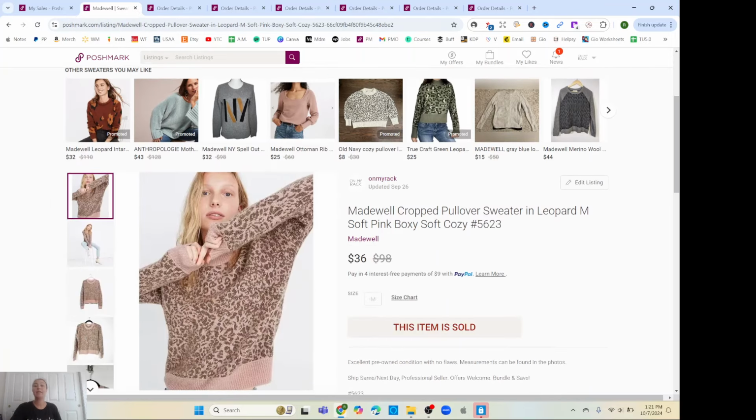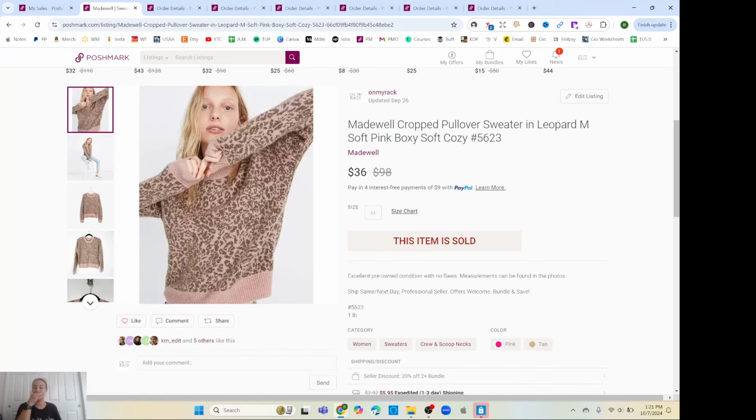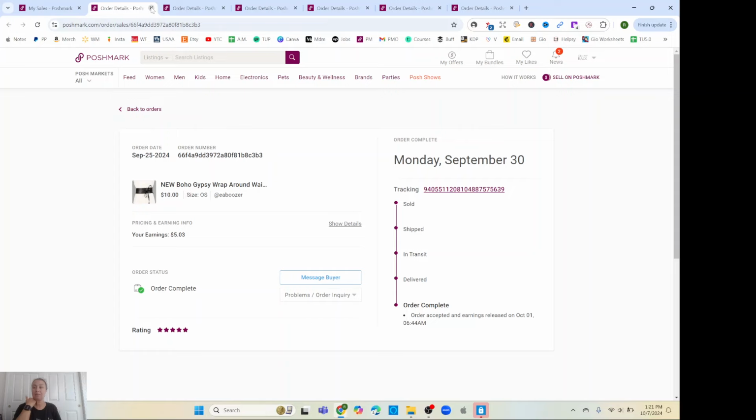Anyway, this is never give up on items, right? So I had this Madewell sweater for a long time. I'm pretty sure it might have been Boutique by the Box. It might have been Helpsy Source. I don't remember where I got this one, but it was definitely from a box from either one of them. And you can tell that it's old because it's a 5,000 number, and I'm up to over 8,000 now. So it's been listed for quite some time, and it finally sold. So never say never, you never know. That sold for 36.